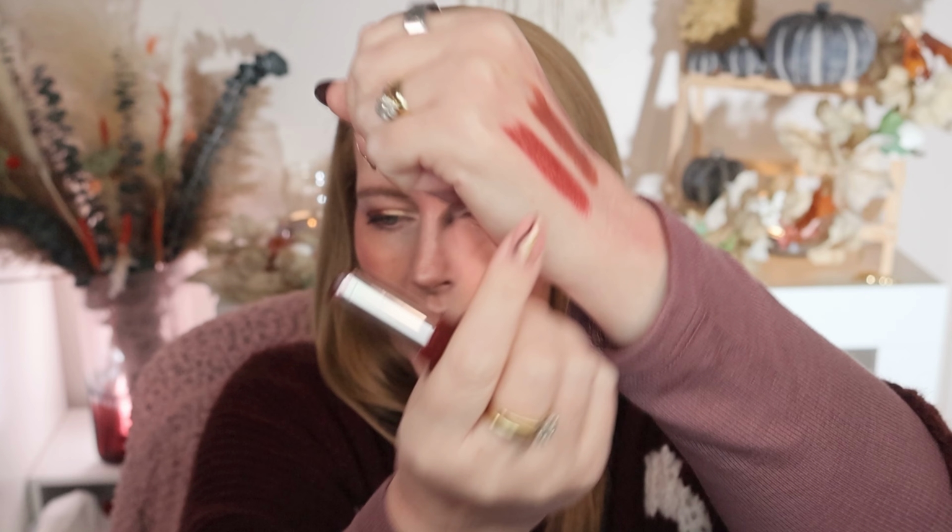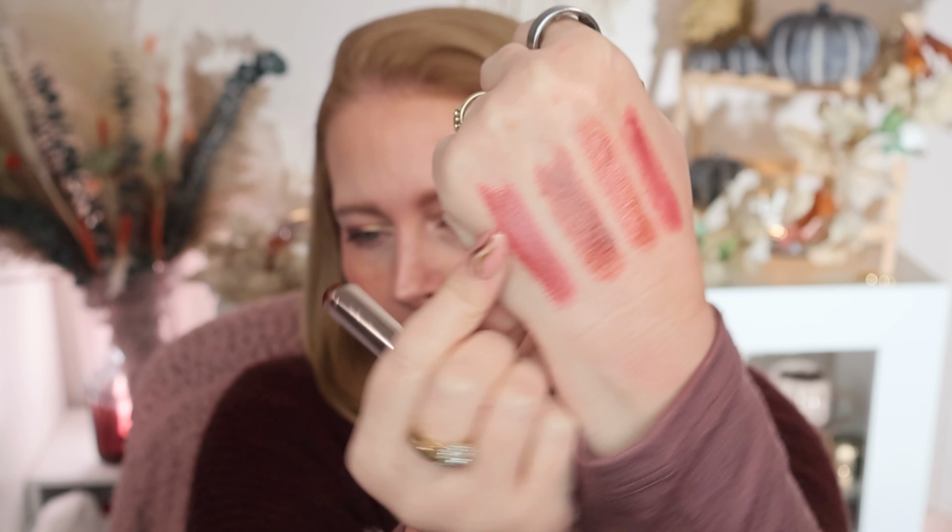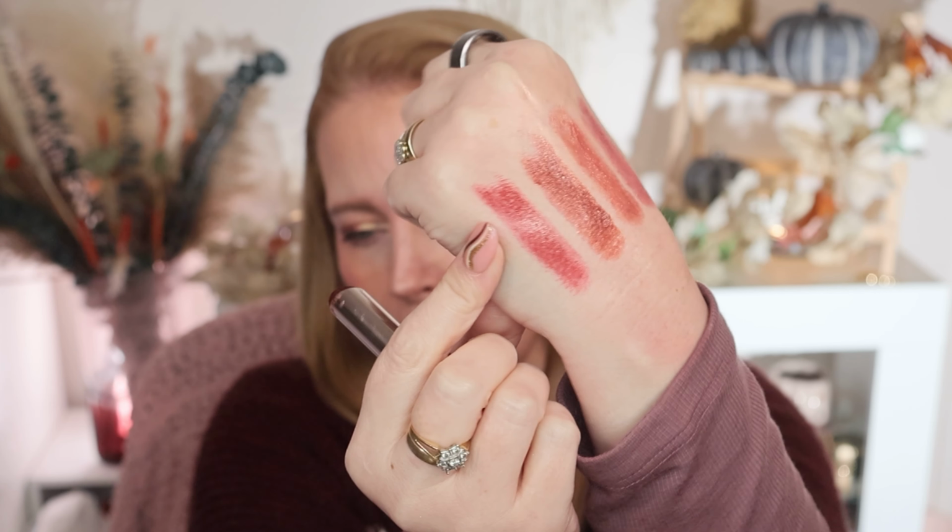And then we have Blackberry, and this is one that launched after the original launch, so it was launched on its own as an extra addition to the collection. I think it actually came out in autumn. And here is Blackberry. So all four, I think, are perfect for this time of year.